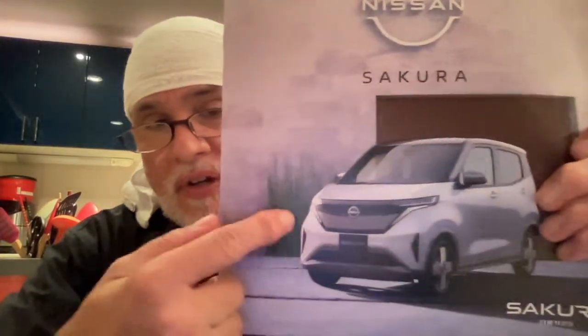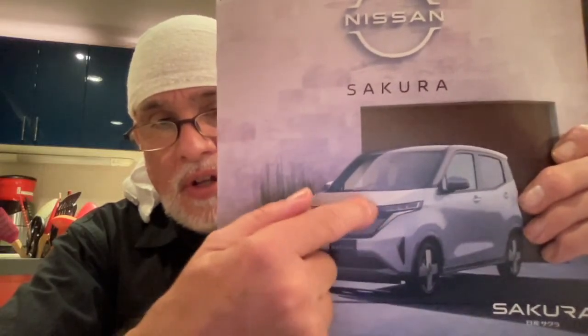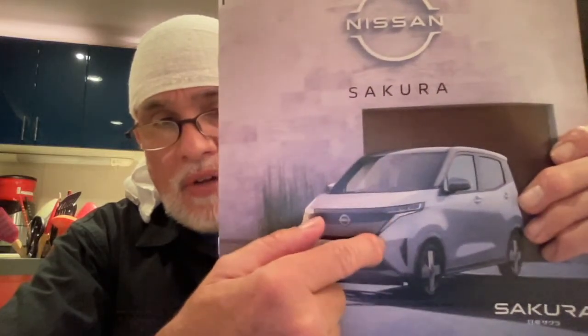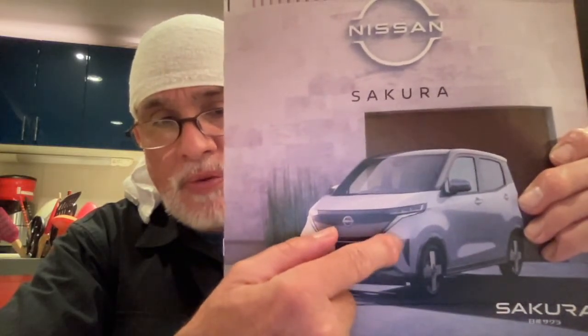But this is more up my alley because it's electric. I'm still stuck on the electric kind of. These are LED accent lights, like daytime running lights. These are your headlights with high beams here, LEDs. And I do like this. This emblem lights up just like on the Aria. And you have fog lights. That's an option, but you can put fog lights down here. It's pretty cool. It's a nice looking car.